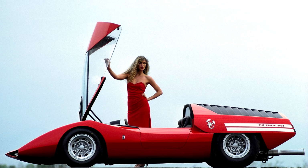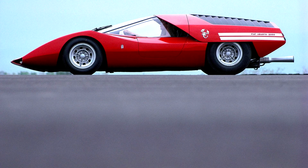While details about the sprint time were never released, Abarth did say the low-slung concept was able to max out at a respectable 175 miles per hour, 281 kph, although that might have been a theoretical top speed.